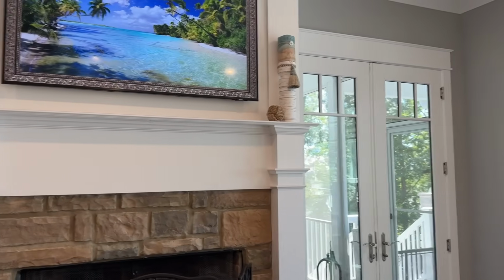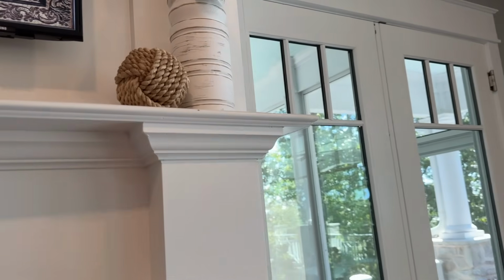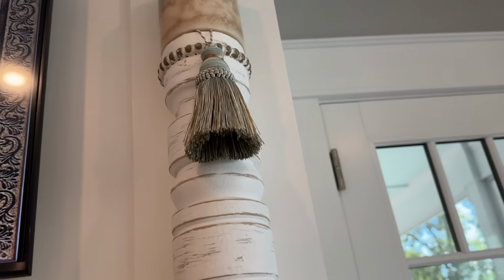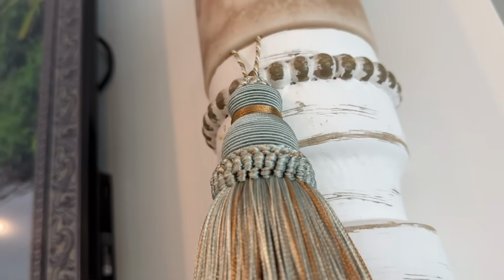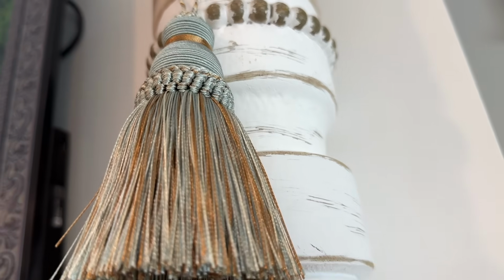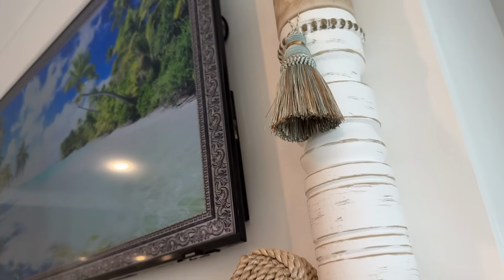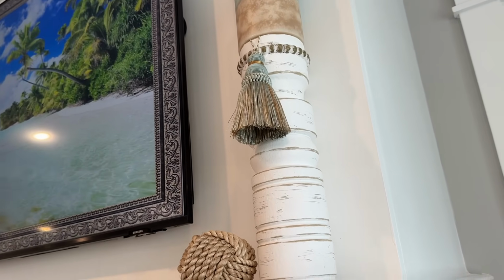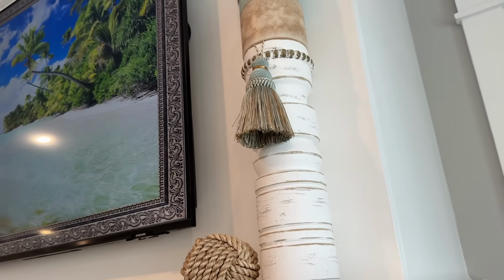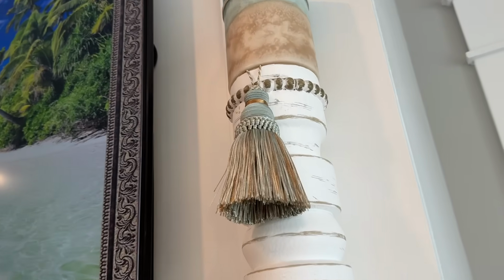What did I change up here? I think I might have added that ball, but what I did add were these. I just bought them. I love tassels, and this is part of Grand Millennial design, to use things like that. I have a few nice tassels in the house, but I saw these on Amazon and they were a really great buy. Of course you can get different colors, but I thought they were really pretty.